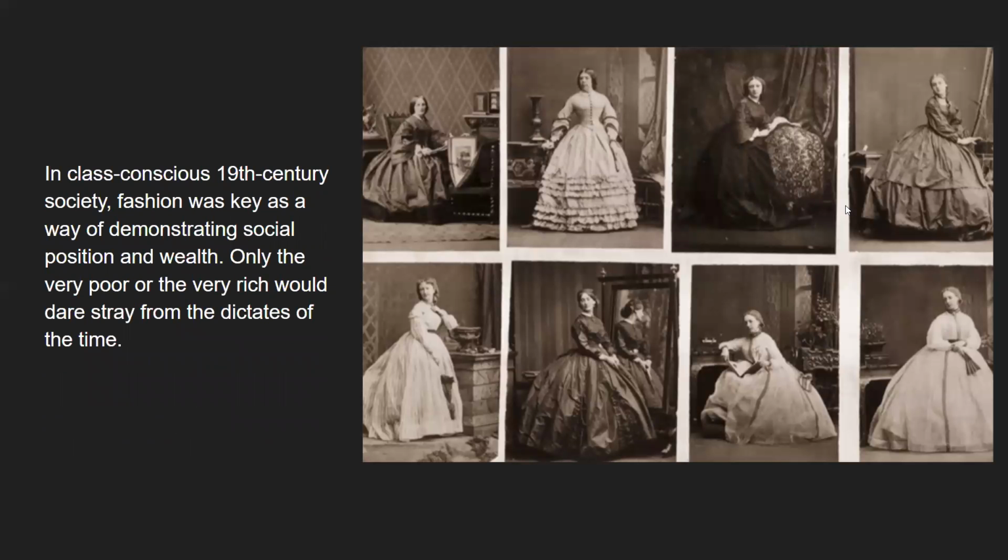In class conscious 19th century society, fashion was key as a way of demonstrating social position and wealth. Only the very poor or the very rich would dare stray from the dictates of the time. As we can see in the pictures, which were taken of rich people because it was really expensive, the dresses are very fashionable, and they are really big and accentuate their social class.